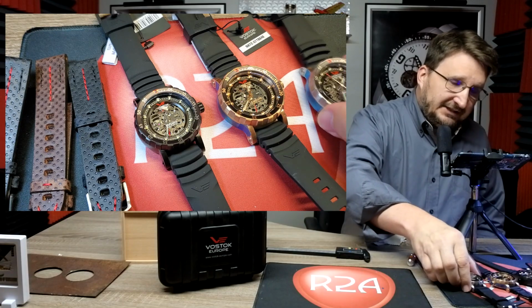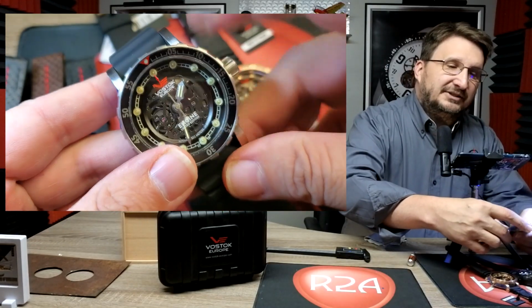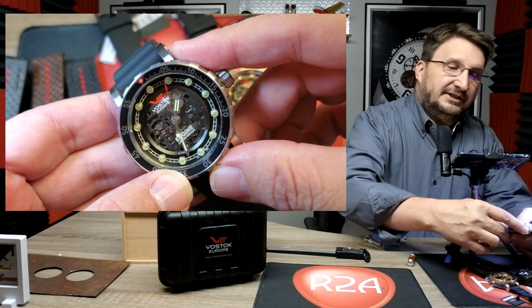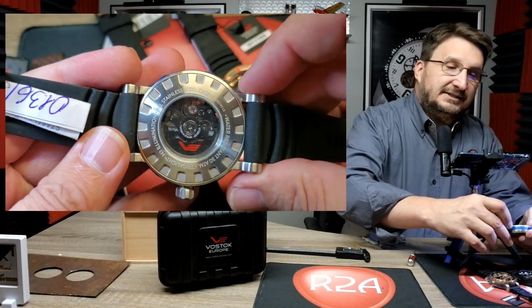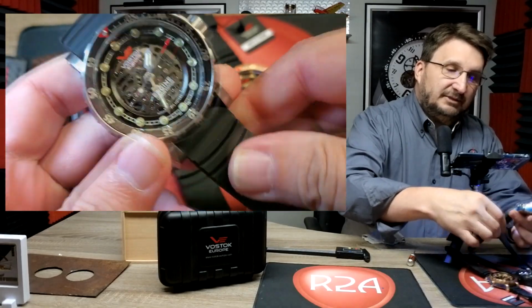So the Engine is named after that. I think you can probably figure out why it's called the Engine, because the skeleton dial has a real look of engine parts, so that's why they named it the Engine. This is based on the SSN 571 case. This is a 45 millimeter case.